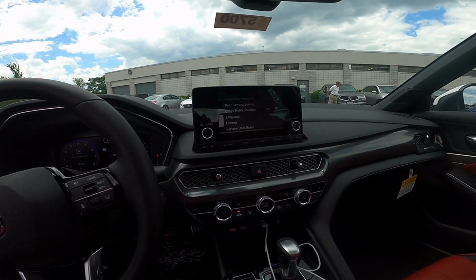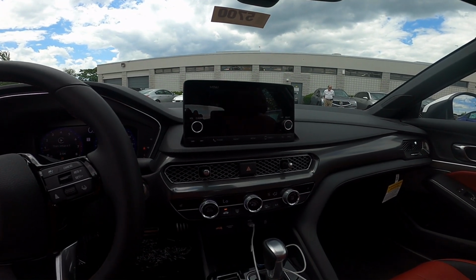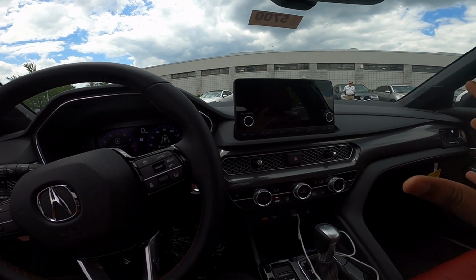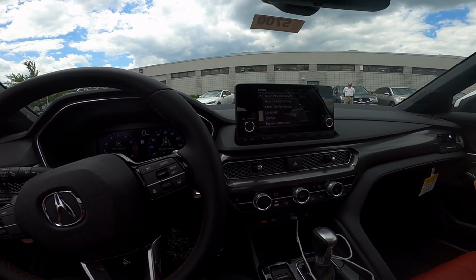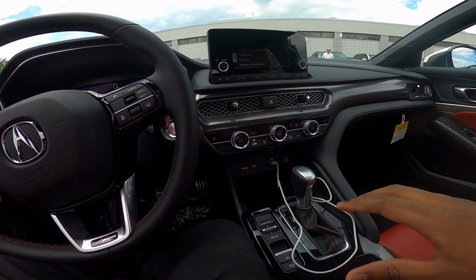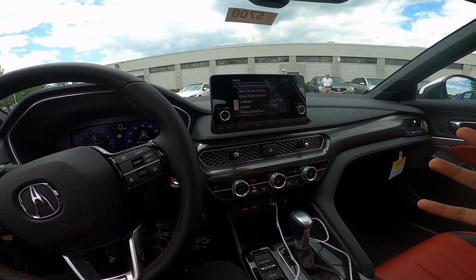Now, overall, what do I think about the Integra as far as the walk-around section? A couple things. I do have to say I do like the touchscreen capabilities. It is better than other Acura models where you got to use the touchpad right here and it gets kind of confusing and you get kind of frustrated. This I can actually work with.